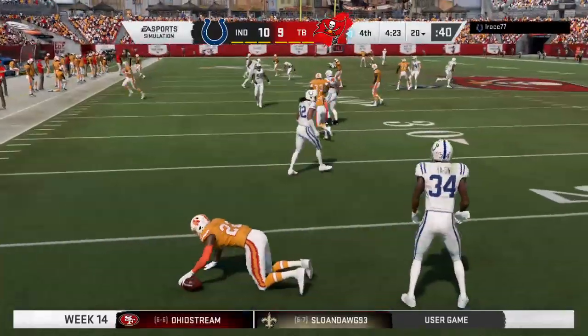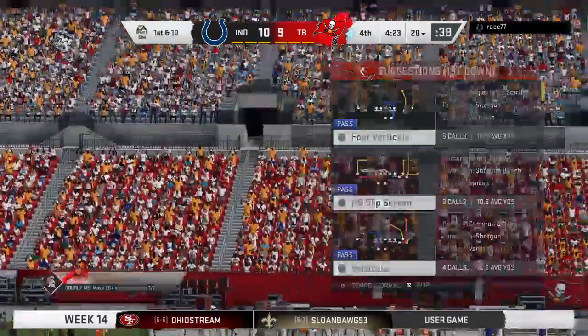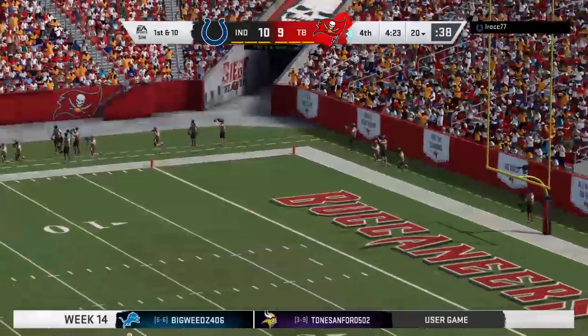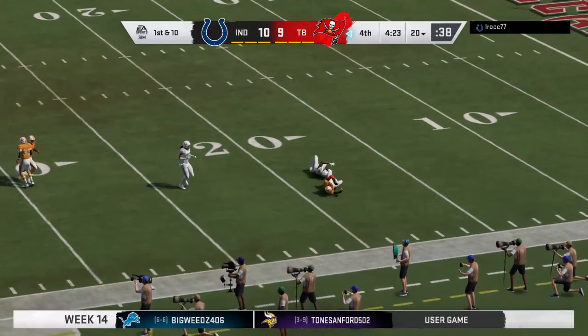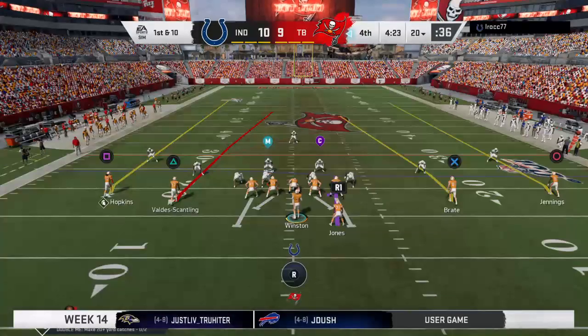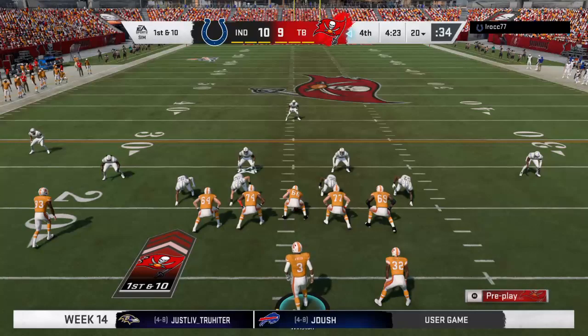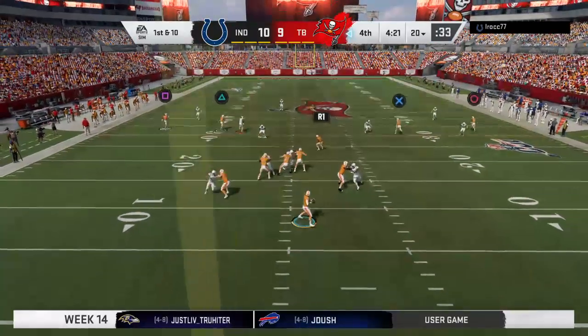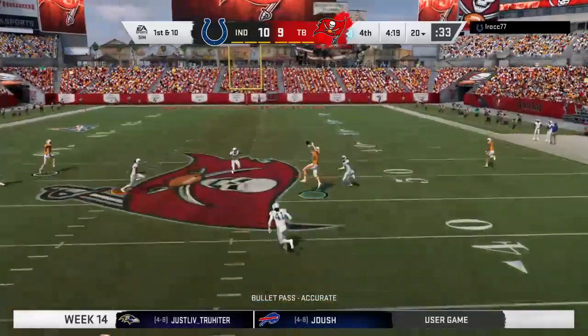Good open field tackling there. A 50-yard punt followed by just a 1-yard return. And possession will switch hands, first and 10. The Bucs offense set to begin their next possession. These guys had to punt their last possession, and that's become too familiar of a refrain. Too many of these drives just wound up going nowhere.